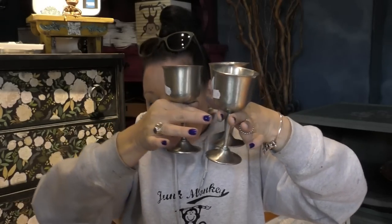So, you know, again, maybe somebody will go, ooh, I like that, and put them together. And it's fun to decorate with just fun eclectic pieces that you find. This was another little set; they were 99 cents a piece. And I grabbed those as well.